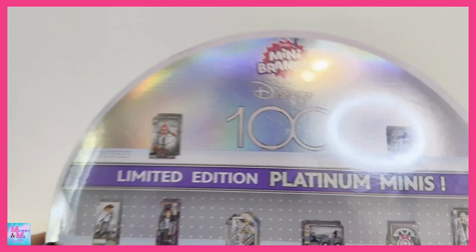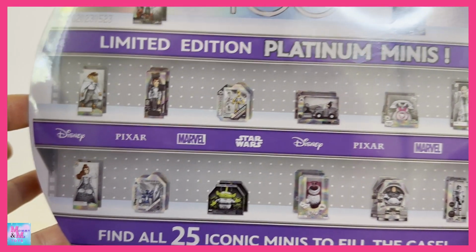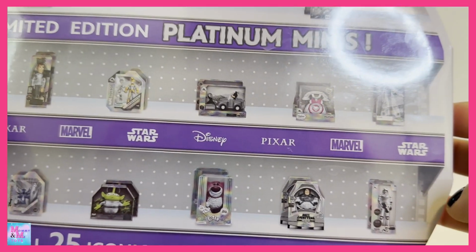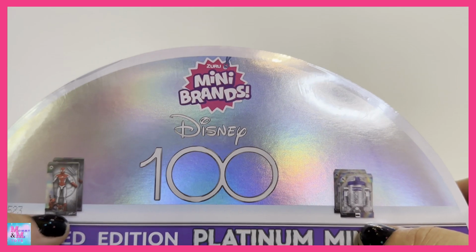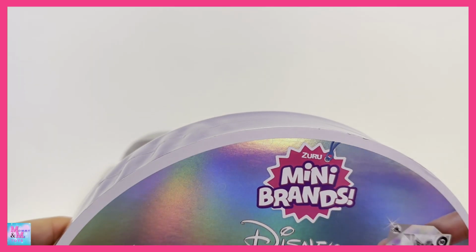I cannot believe I didn't know these were out, but here's just a little look at some of them on the back. How awesome. I just love these so much. I don't know what the 2 exclusives are. I don't have any idea, but we're going to crack into the case first and just check them out.